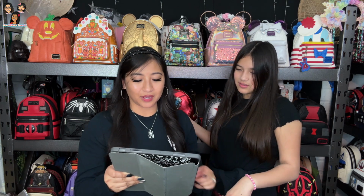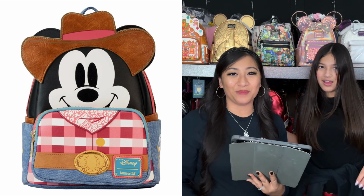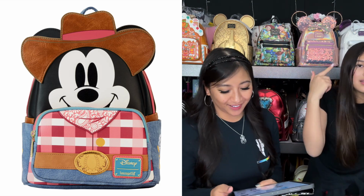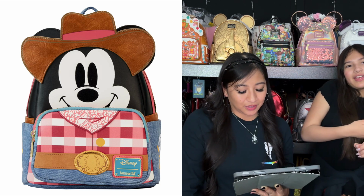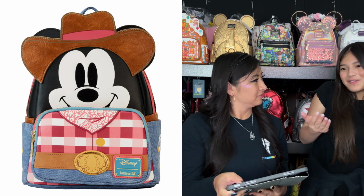Alright, up next we've got Mickey and Minnie, cowboy style. You'd think I'd love this considering I live in Arizona and the cowboy thing is pretty big here. But it's just not for me. It's fine. They're very cute though. Just not for me. I don't think I would carry them around very much. We got the Grand Canyon, Camp Cooper. I don't know what else.